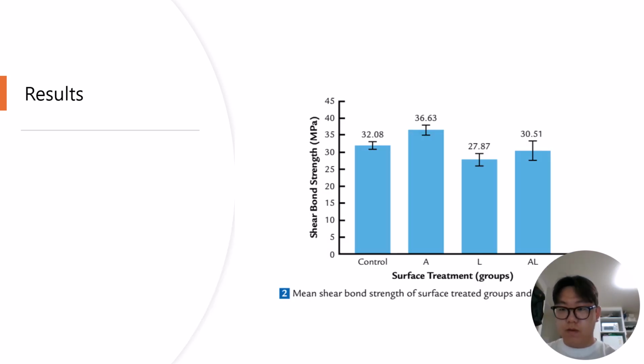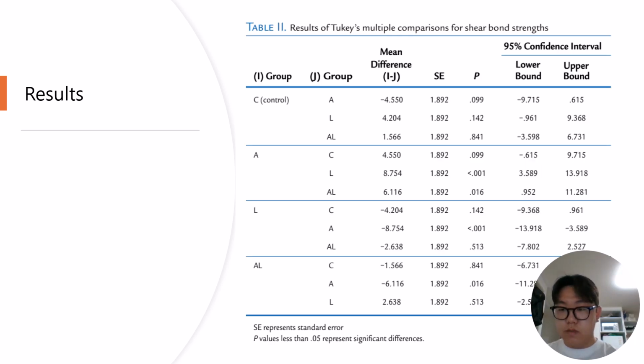Let's look at the results now. First, figure 2 shows a bar graph comparing the average shear bond strength. Group A, sandblasted, has the highest value at 36.63 megapascal. Group C, the control group, 32.08 megapascal. Group AL, abrasion plus liner group, 30.51 megapascal. Group L, liner only group, has the lowest value at 27.87 megapascal. According to Table 2, Group A had a significantly higher bond strength than Group L and Group AL. There was no significant difference between Group C and L.